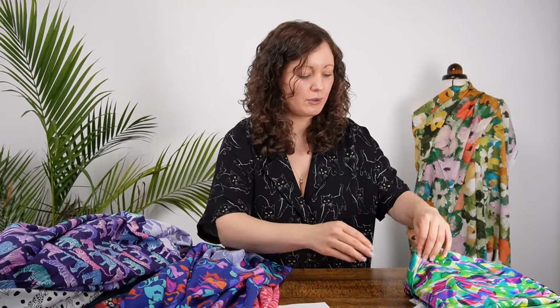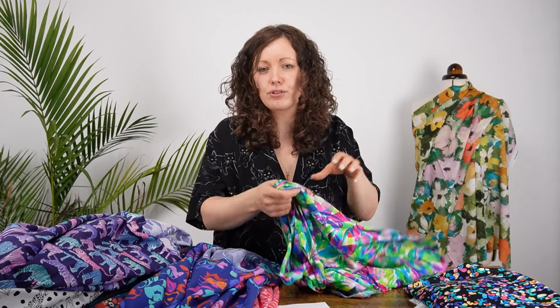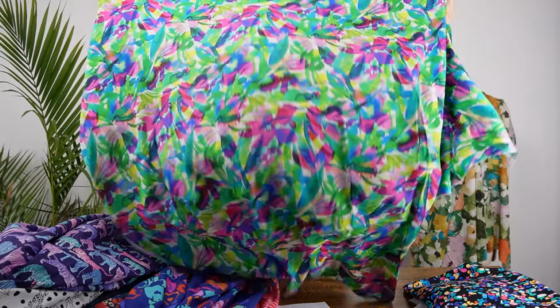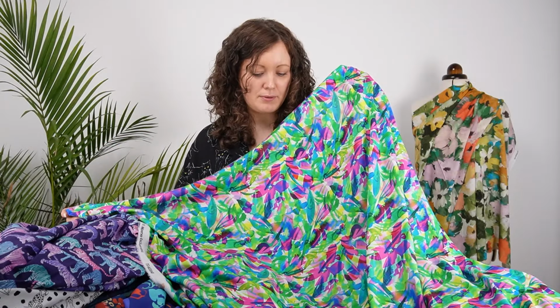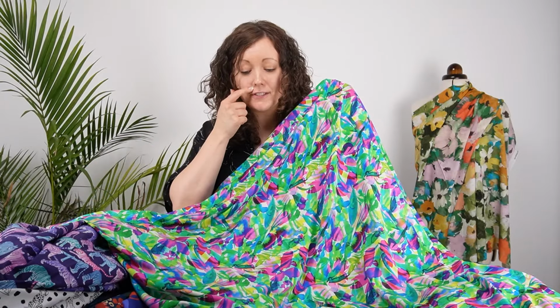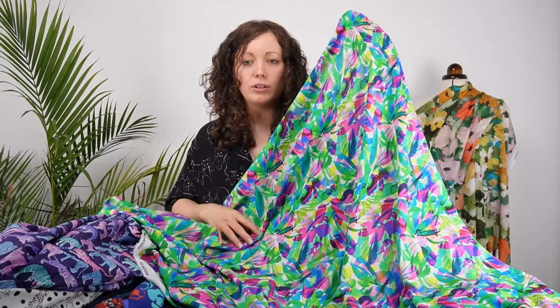Next up we have another floral. So this is a very abstract, or like a watercolour type floral. You can really see the brush strokes from the artist. This one is called Greenhouse Flowers. Isn't that stunning? I think it's absolutely beautiful, this print. And again, it's so abstract, you certainly don't need to pattern match at all. Absolutely gorgeous design.